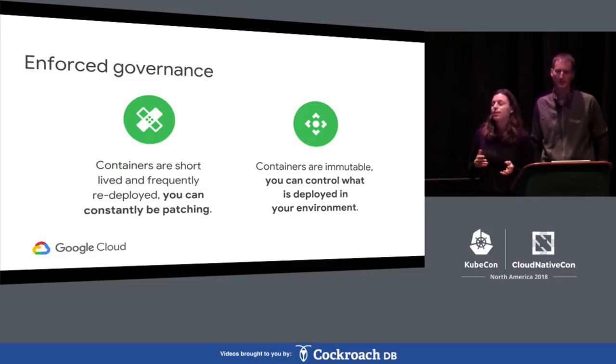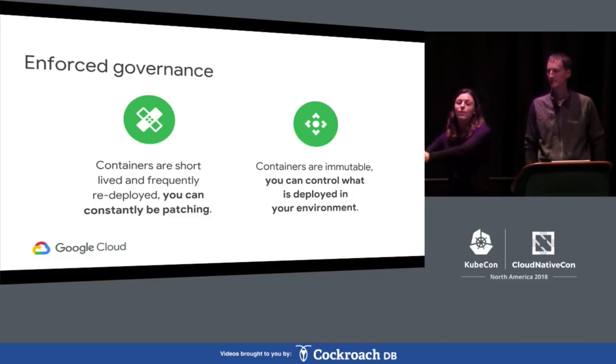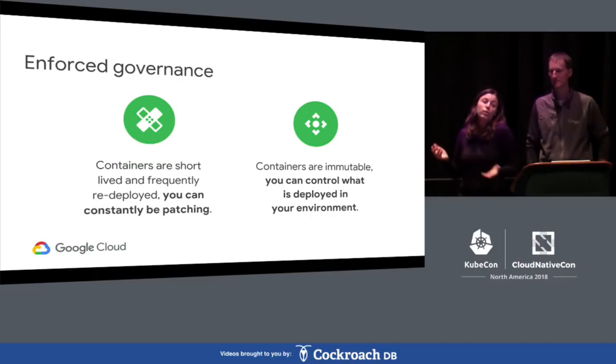If you have other processes that can take place passively, like patching your OS, for example, you don't need to have any downtime. You can actually just be constantly doing this to your image in your image repository. You don't have to have a Sunday 2 a.m. maintenance window. You just roll out that new image the next time you roll out software. Containers are also meant to be immutable, so they don't change once they're deployed.